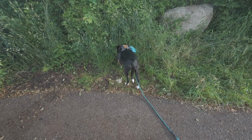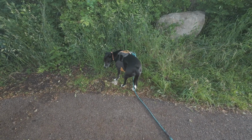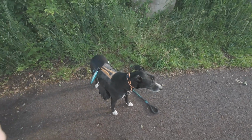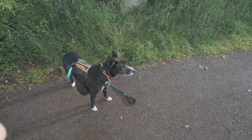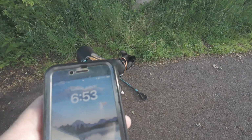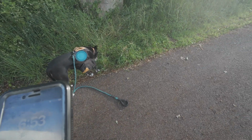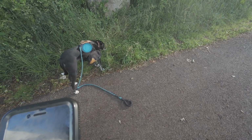Star's ready to go. I don't know why she's eating a bunch of grass over here. Star, say hello. There you go. She's ready to go. She already saw a rabbit as we pulled in, so she's all excited. What time is it? It's 6:53, so it's a nice early start.